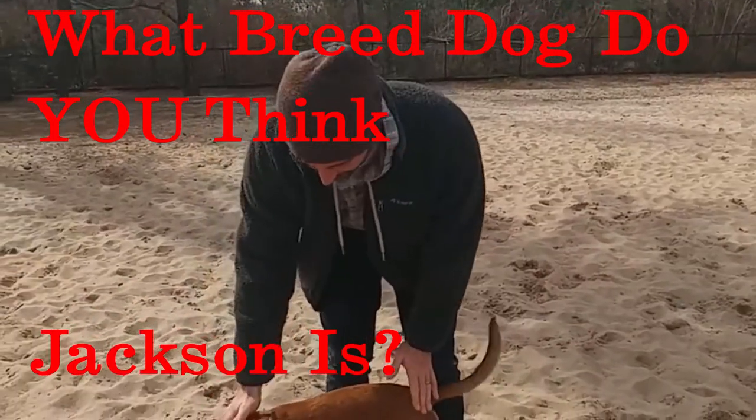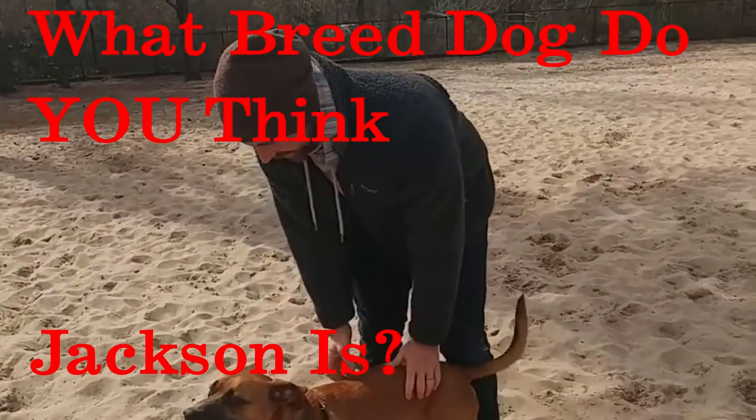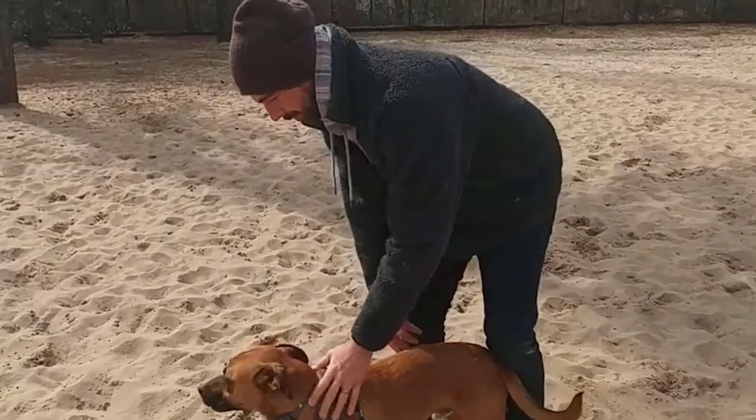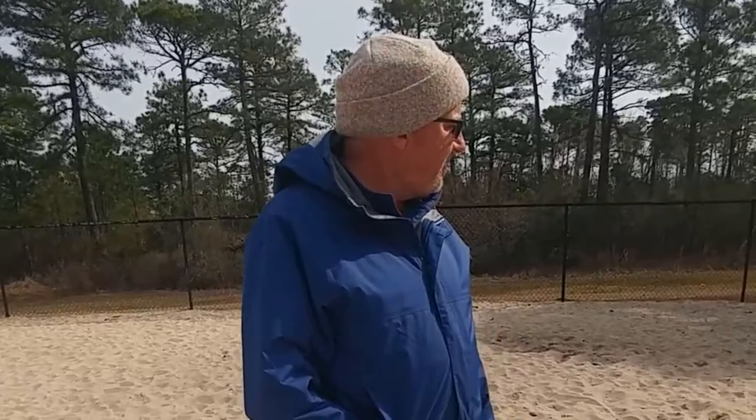Thinking boxer mix with maybe an American Shepherd Terrier, kind of pitbull, you think? I think he is boxer and Norwich Terrier. Maybe possibly a hound. Really? Yeah. Okay. I'm not quite sure.